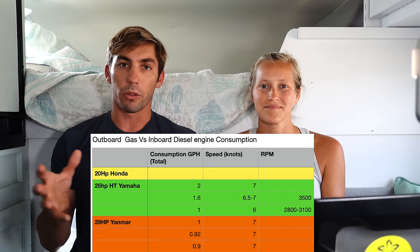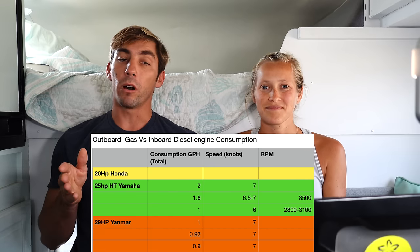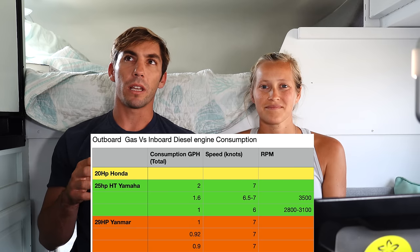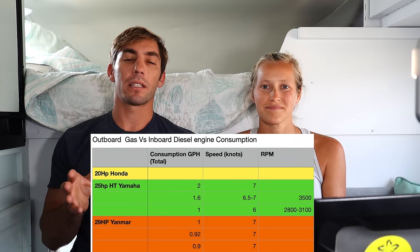That's total for both engines combined. The diesel fuel consumption was about 1 gallon per hour, or even less in some cases, 0.9 to 1 gallons per hour at a steady 7 knots. And that's also for both engines combined. So definitely less fuel consumption overall for the diesels.